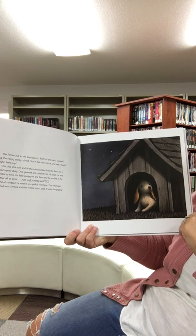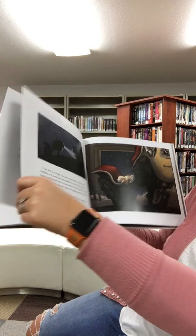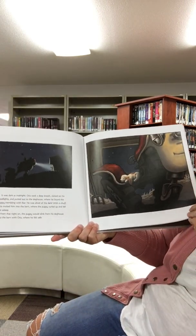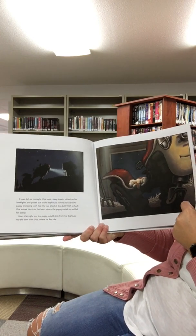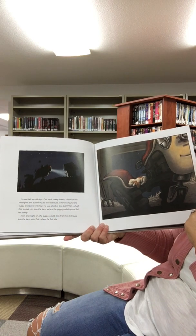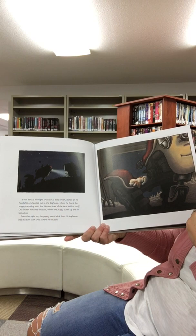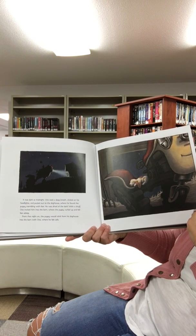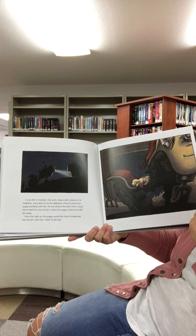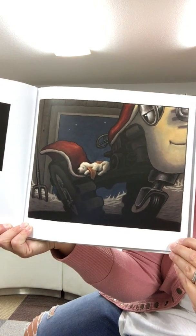The whimper turned into a whine, and the whine turned into a yelp. It was the puppy. It was dark as midnight. Otis took a deep breath, clicked on his headlights, and putted out to the doghouse, where he found the puppy trembling with fear. He was afraid of the dark. With a chuff, Otis invited him into the barn, where the puppy curled up and fell fast asleep. From that night on, the puppy would slink from his doghouse into the barn with Otis, where he felt safe. There he is, sitting on the seat.